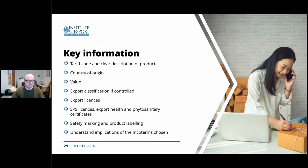So key information, just a reminder. First one, tariff code. And an important one here is a clear description of the product. Ideally, the product description should be as close as possible to the tariff code. In most cases, I think it's about 90% of tariffs, the commodity description is very close to what is on the tariff, but of course that's not always the case. You've got engineers who design products and think they're going to give them wonderful names. A very simple example is to use brand names instead of a product name. I appreciate that we all know what a Hoover is, but in terms of export, that is a vacuum cleaner.